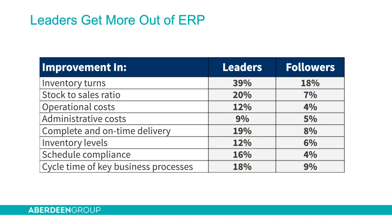You can read on down the list, but this is not the percentage of leaders that have actually reported these improvements. This is the percentage improvement that these leaders have reported on average. So on average, leaders have seen a 12% improvement in operational costs as a result of their ERP solution, which is something that's really going to enable a growing organization to get more value out of ERP and then reinvest that money into the business to become even more competitive.